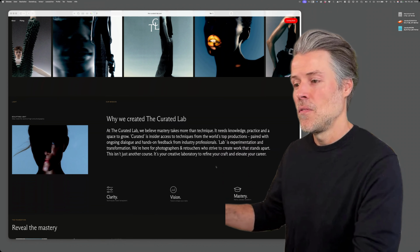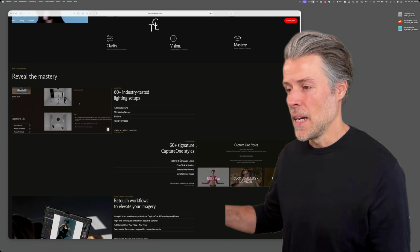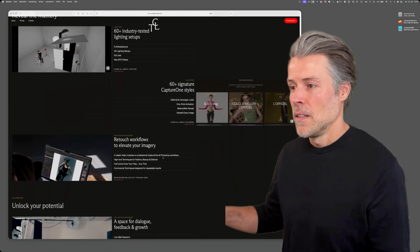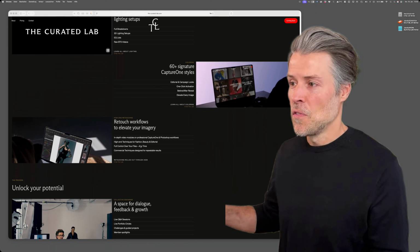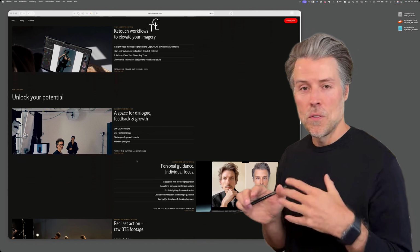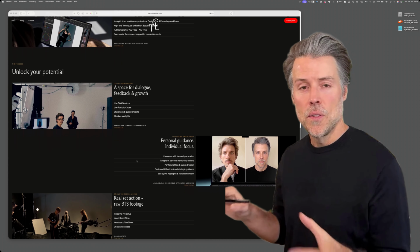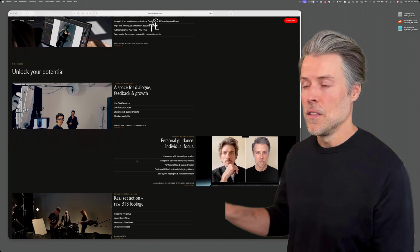So I want to welcome you to visit the page and just check it out yourself. You will see that there's the lighting setup, the Capture One styles. You will see a lot of retouch workflows, and I will unpack all my techniques inside so that you can learn at your own pace. It's a space where we want to discuss with you and where there is a community that you can exchange with each other in Discord.